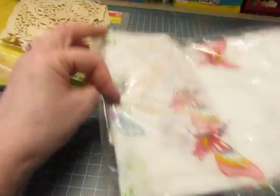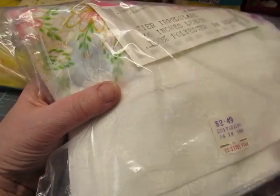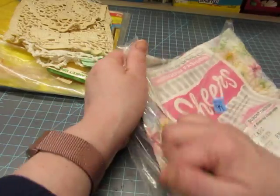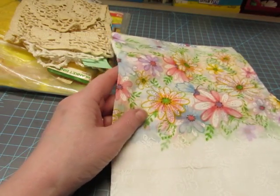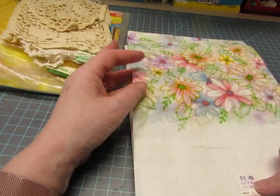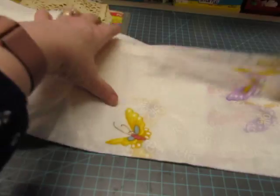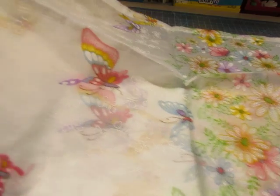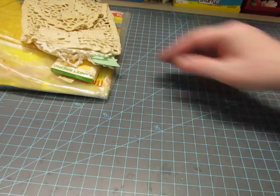This was 99 cents. And I think it's a curtain. Yeah, sheers. And it definitely looks vintage. The original price was $2.49 from Philadelphia Sales, which was kind of like a department store in Waverly, which is where the Salvation Army is located, Waverly, New York. And that store has been out of business for a long time. So these are just some sheer curtains with really pretty prints. Bright, springy prints. Butterflies and flowers, for 99 cents. That was good.